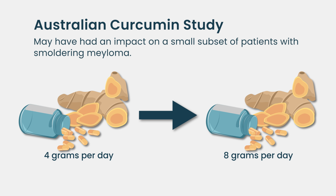But what they showed is that they may have seen some very early signal in a small subset of patients with smoldering myeloma, who might have had a little bit of stabilization or decrease of their proteins. But again, because it's so little data and it's only clinical data, there's no mechanisms, it's hard to draw conclusions and say that this is something that's going to benefit the majority of patients.